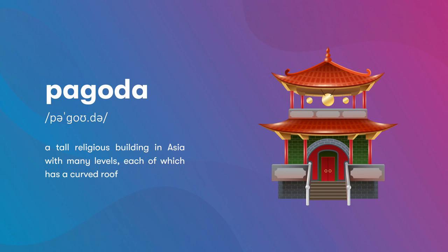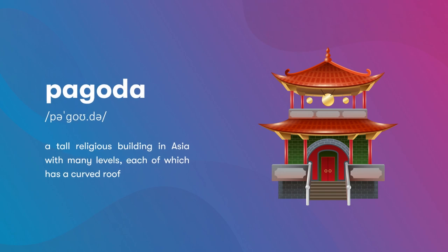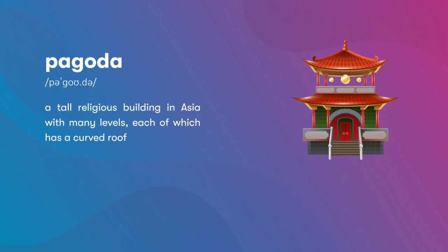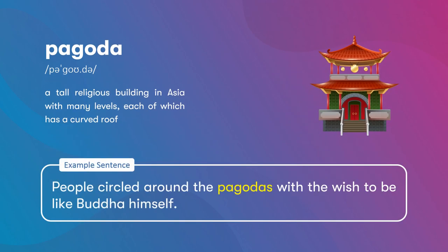Pagoda. A tall religious building in Asia with many levels, each of which has a curved roof. People circled around the pagodas with the wish to be like Buddha himself.